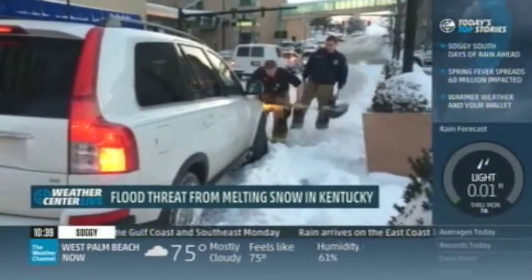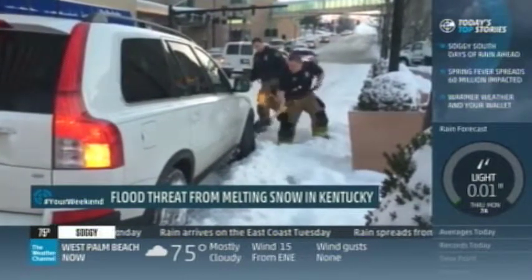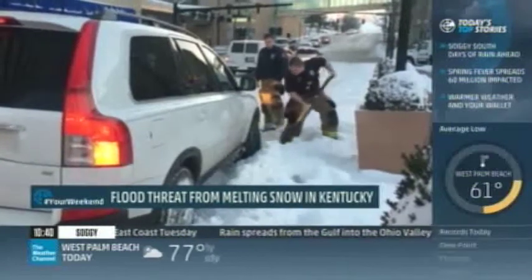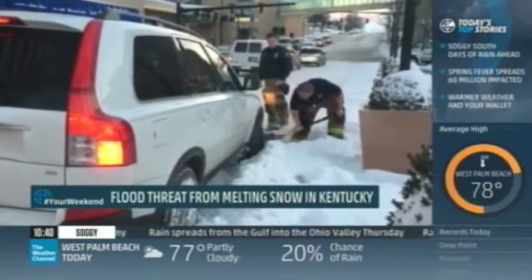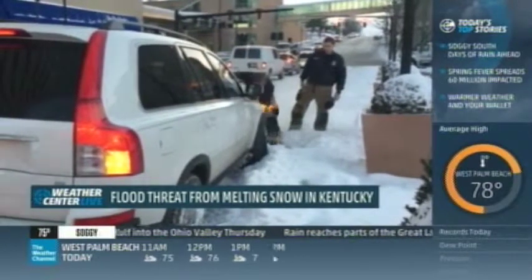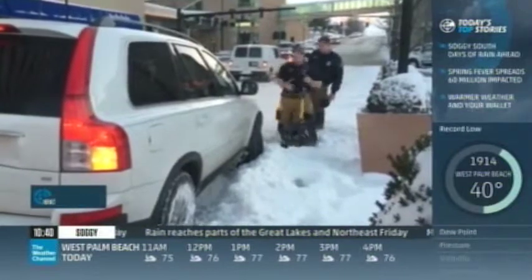In Kentucky, the melting of massive amounts of snow from Winter Storm Thor is leading to a potential flood threat. The National Weather Service has issued a flood warning along the Ohio River through Wednesday. And after the state capital of Frankfort hit a record low Friday morning of -10 degrees, the area will see a warm up into the 60s by Wednesday.